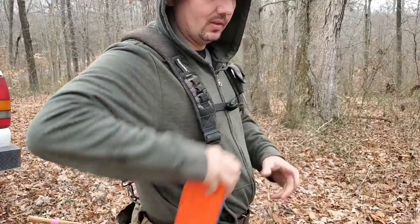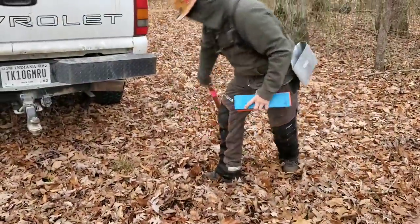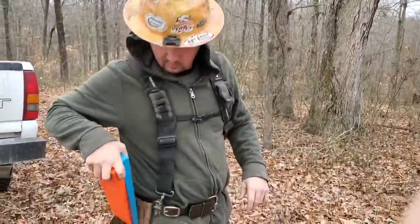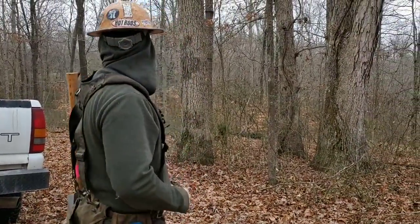But I like them. If you've been following me for a while, you know I like these 12-inch wedges. My axe has got a 28-inch handle on it. It's a 3.5-pound axe. I guess I'm just an idiot. I like packing a lot of stuff. I like packing heavy stuff. I get a lot of good drive out of that axe, so that's kind of the reason why I like it. And it goes good with these wedges.